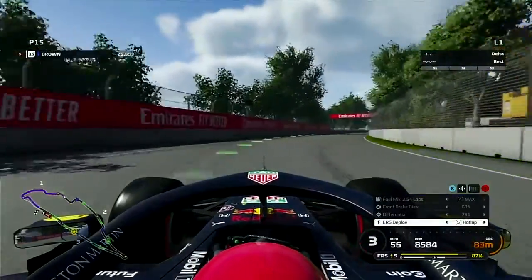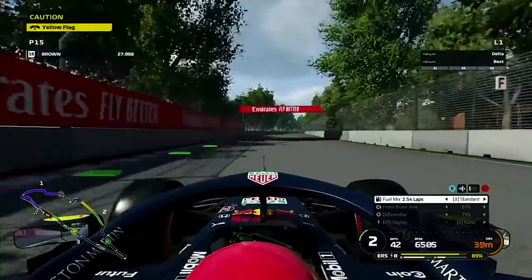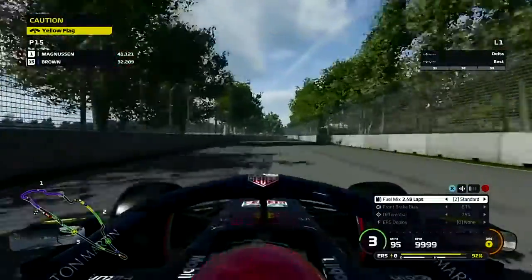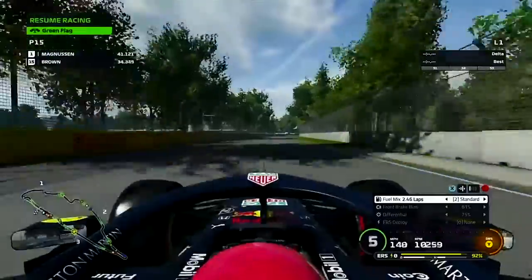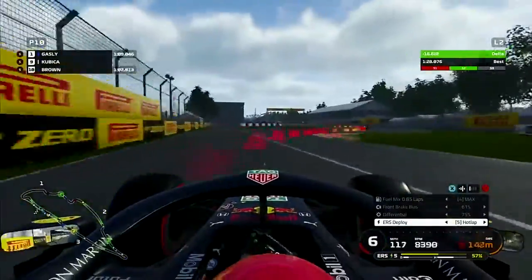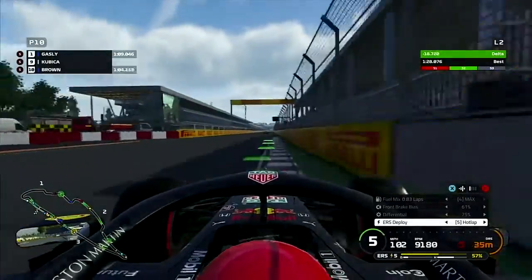But on our first run then in Q1, we make a massive mistake. We go too deep into the chicane, and we actually went purple in that first sector. So I probably could have carried on, but I backed out, and then a lap later I've gone again.